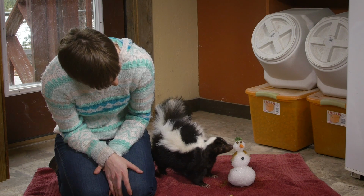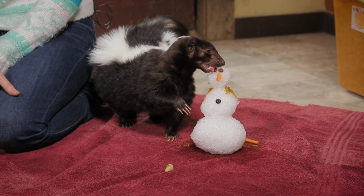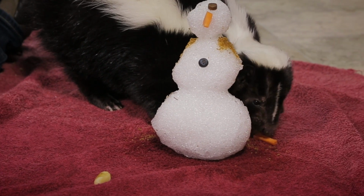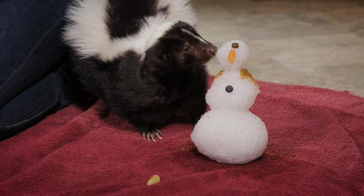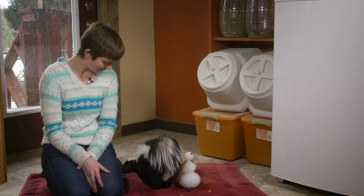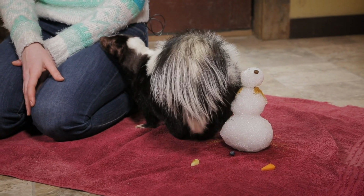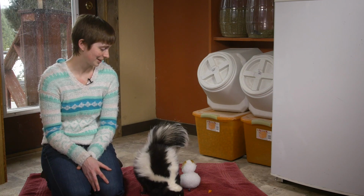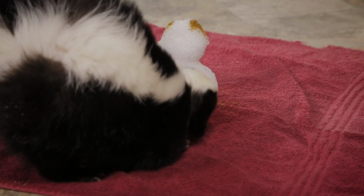What do you think? What else is there? Snow is really awesome for animals because it brings in new smells and new things to touch. It's really cold and wet, so it's just something new and different that they can interact with. What do you think? Yeah? Did you find all the good stuff? I know I don't have it anymore. Oh, and there goes his head. Ooh, she's using her feet a little bit.